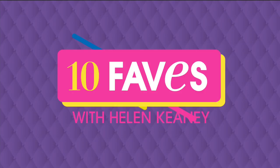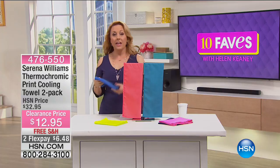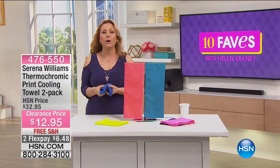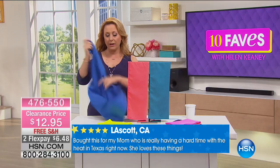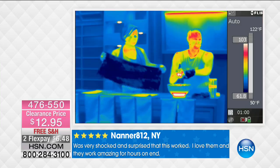All right, we're gonna continue on with an item from Serena Williams. This is the thermochromatic print cooling towels. So what are these? These are lightweight towels that when you get them wet, and by the way, you can use hot water or cold water. When we do the demonstration here in the studio, we usually pour really steamy hot water just to show you that it goes from hot water to cool water in just a snap. So you put it in the bowl, you rinse it out, and then you snap the towel, and the temperature gets really cool. You pop it around your neck if you're outside golfing, or for the kids for sports.